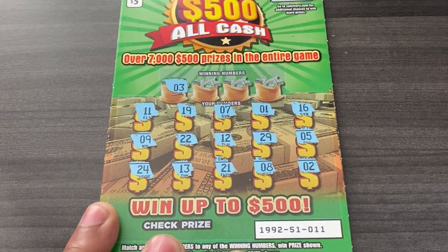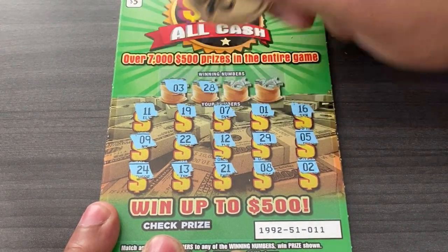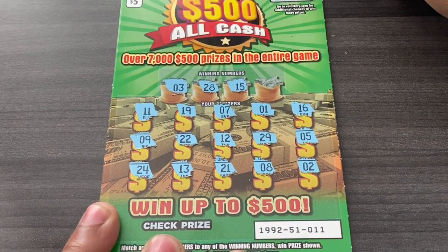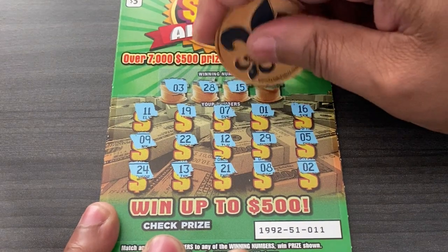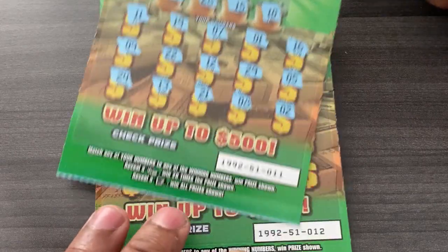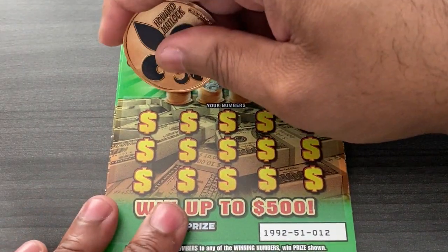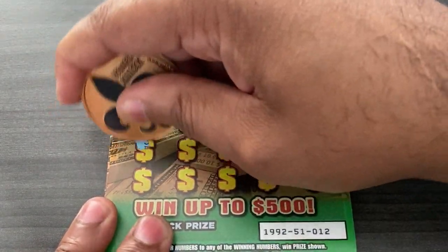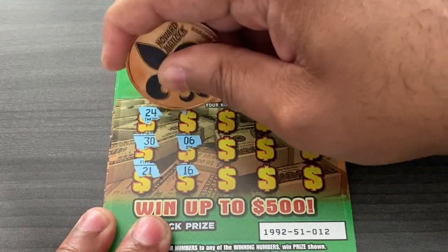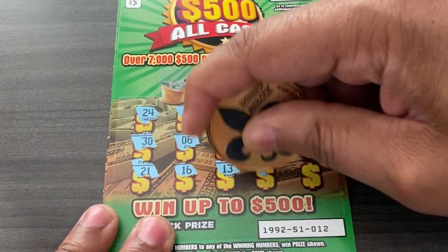First number up here is 3. All right, we got a 1 off. We got 2. 28. Same thing with 29. 15. And last number is 10. All right, 0 for 2. Nothing yet on this game or today. Figure we'll get one hit, hopefully, per game at least. Hopefully. We gotta get our first hit.